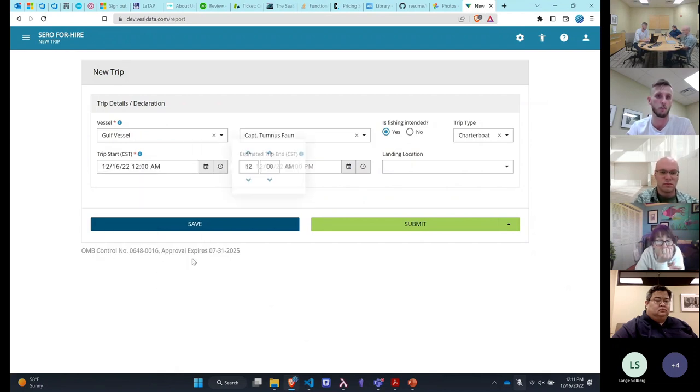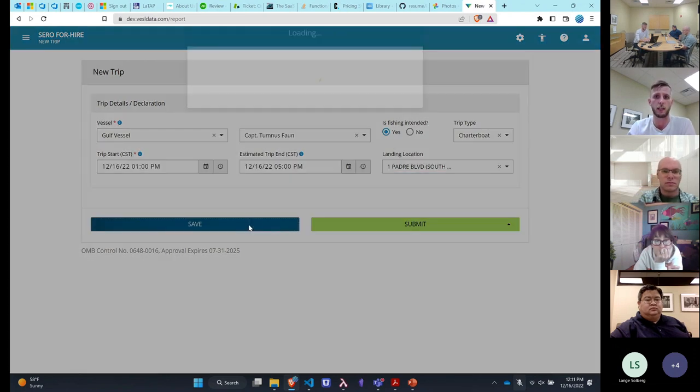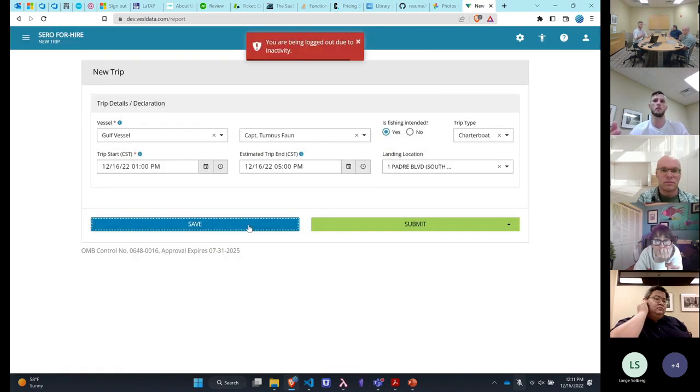We say we are leaving at 1 p.m. and we are going to come back at, say, 5 p.m. and landing location. Again, in the South Atlantic, they don't have to specify when they're going out. They just have to report once the trip is over. Here, now that I've filled out this top section, we call this the declaration. And whenever I hit save, this actually sends out a notification.